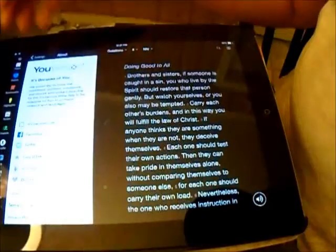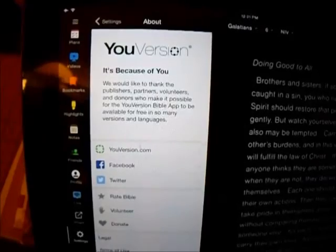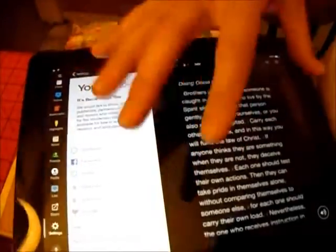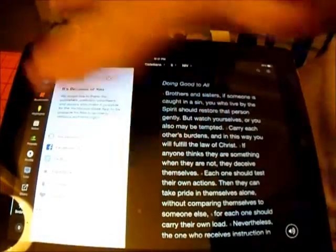Let's see. Okay, there it is. YouVersion is what it's called. And they have reading plans, study plans. You could use this as your entire curriculum. It is amazing. Simply amazing.